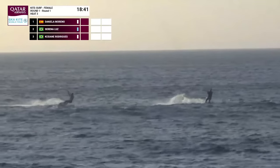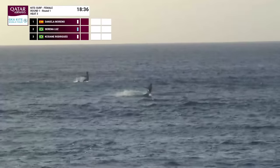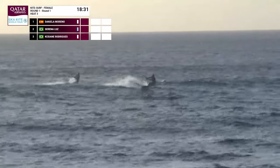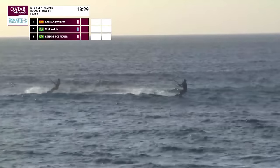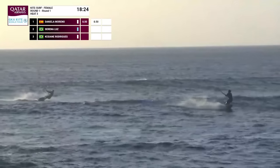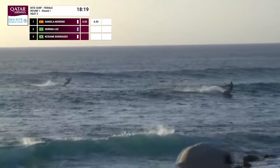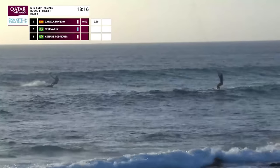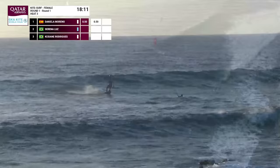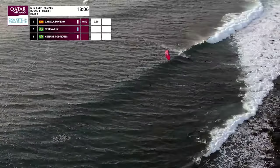Yeah, we're going to see Kessiani in white out there on the north. We're going to see Serena Lutz in the blue lycra. And then also Daniela Moreno is going to be out there on a blue F1. Daniela out of the Canaries. And then both Kessiani and Serena are coming out of Brazil. Like you said, Tom, two very talented young surfers. The Brazilians and Daniela Moreno coming from the Canary Islands. So none of these girls are shy when it comes to wave riding. Let's see who is going to take the win here. I mean, the Canary Islands, what a great place to be from for wave riding. I mean, look at this.